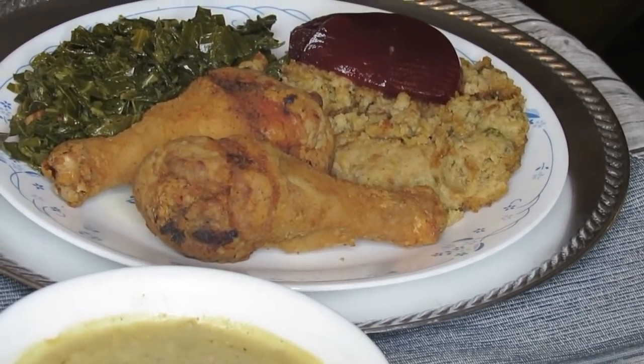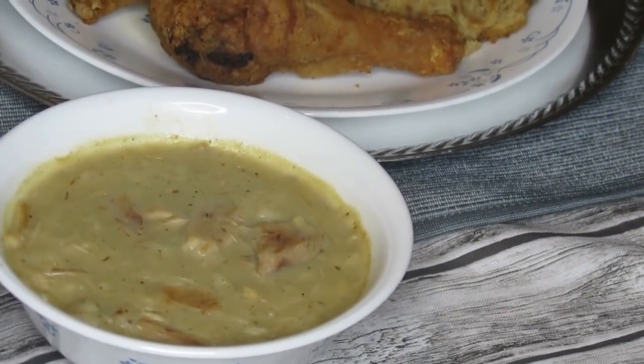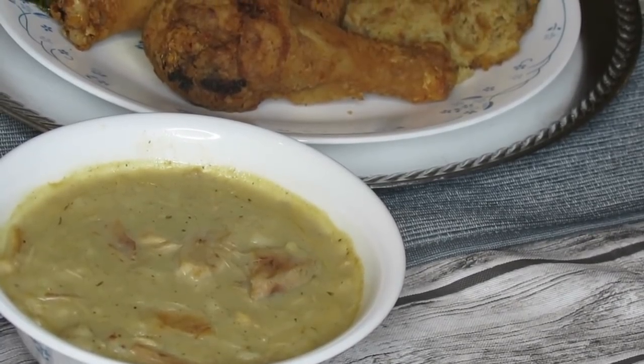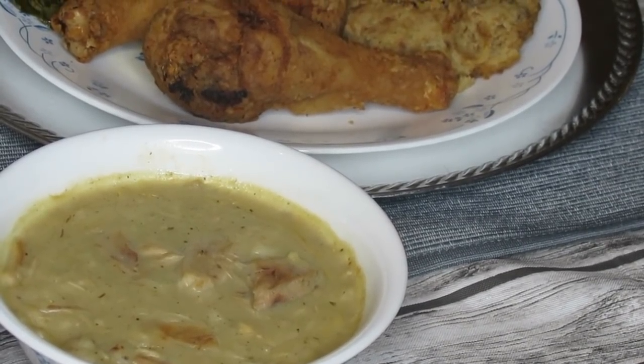Okay, and I tell you something else too, guys. This is something I really love. I love chicken and dumpling. I also freeze my chicken and dumpling. And that was some chicken and dumpling I had cooked earlier, and we had it going with this meal.